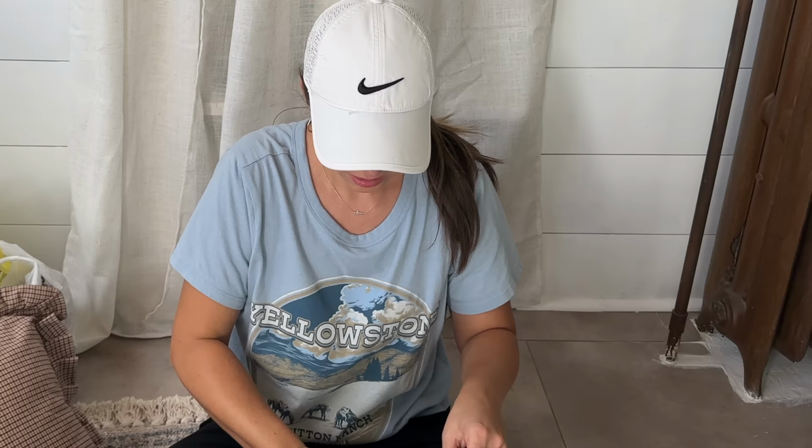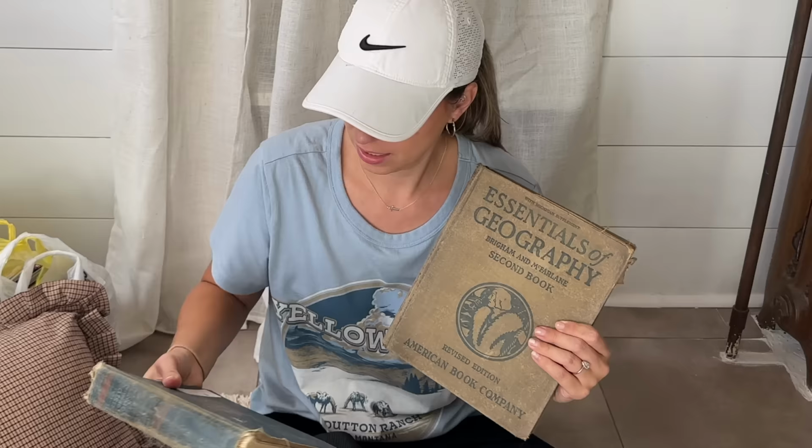So also at her sale, I got some more books. I'm still buying old books. I said I wasn't going to anymore, but I still am. It's hard to resist. So I got this neat one here, Essentials of Geography. I'm loving anything to do with history and learning right now since we started homeschooling.